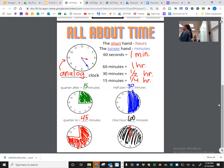How do I write that time when it's straight on the hour? Lily, how would I write this? 12 o'clock. Not quite 12 o'clock. Remember, which one are you finding first? Right. Okay, give me two. Do you tell the hour or the minute? Two. And how do I write o'clock?